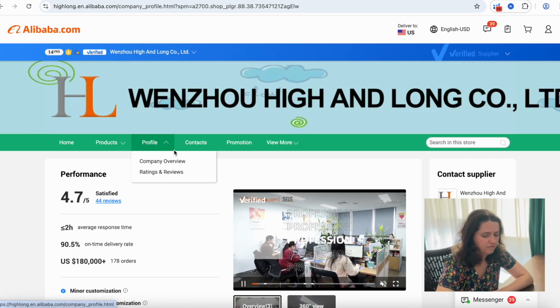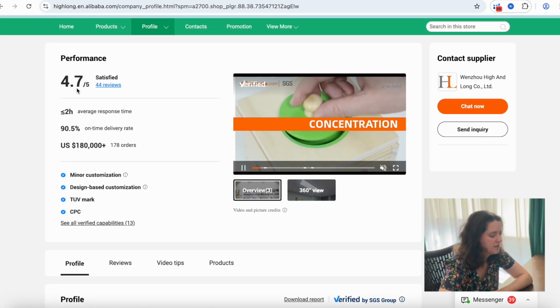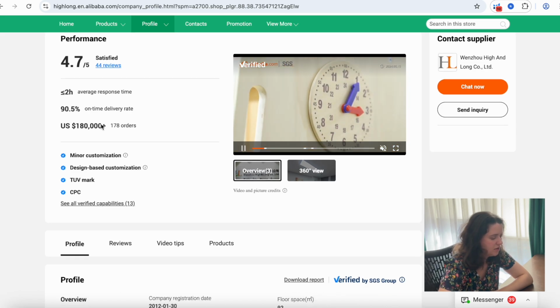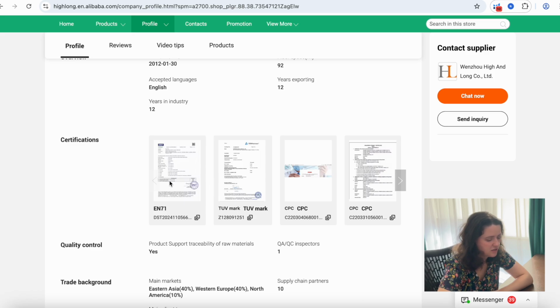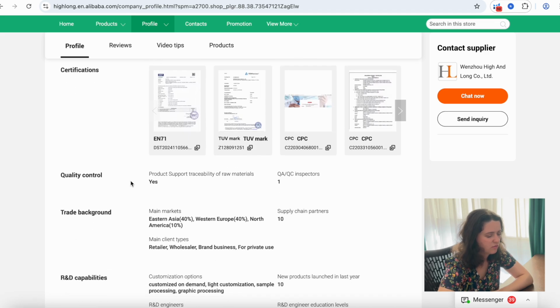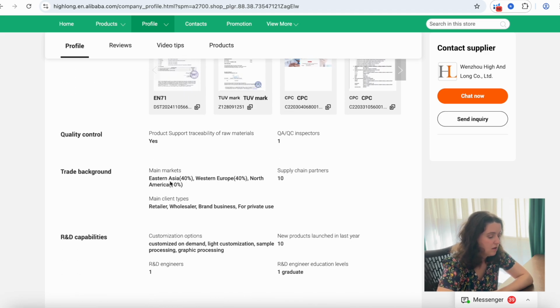And we can see the reviews here, 4.7. We can also see some certifications that they have. So if you are dealing with products for babies, you may need some certifications from a manufacturer. And where they ship. So here they ship mainly to Eastern Asia, Western Europe 40%, and North America 10%.